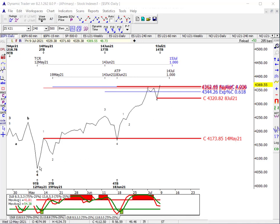That would not only indicate that this advance from the May low is complete. It's probably completed an advance going back, I think, to September. So we'll just take it a daily trend and weekly trend at a time, but just be aware of how significant that may be. That's it for today.